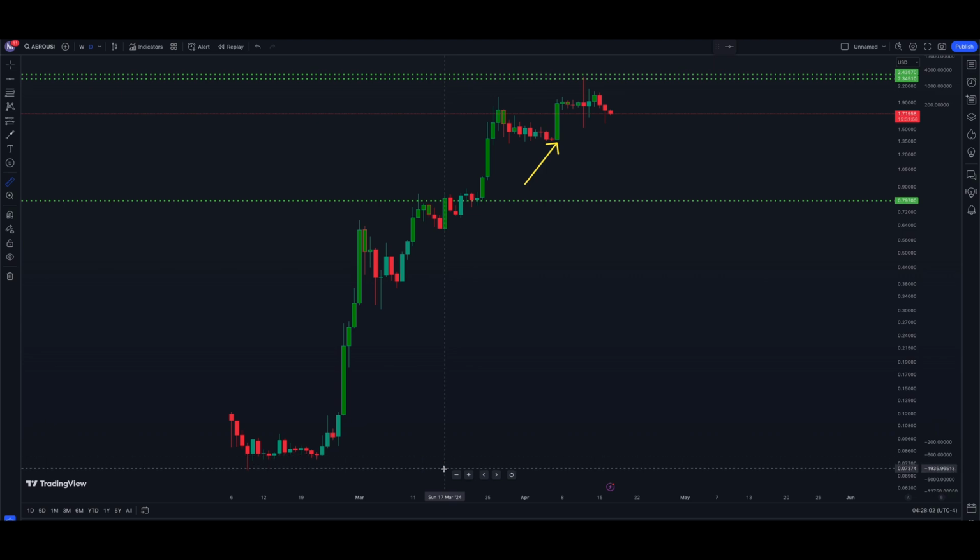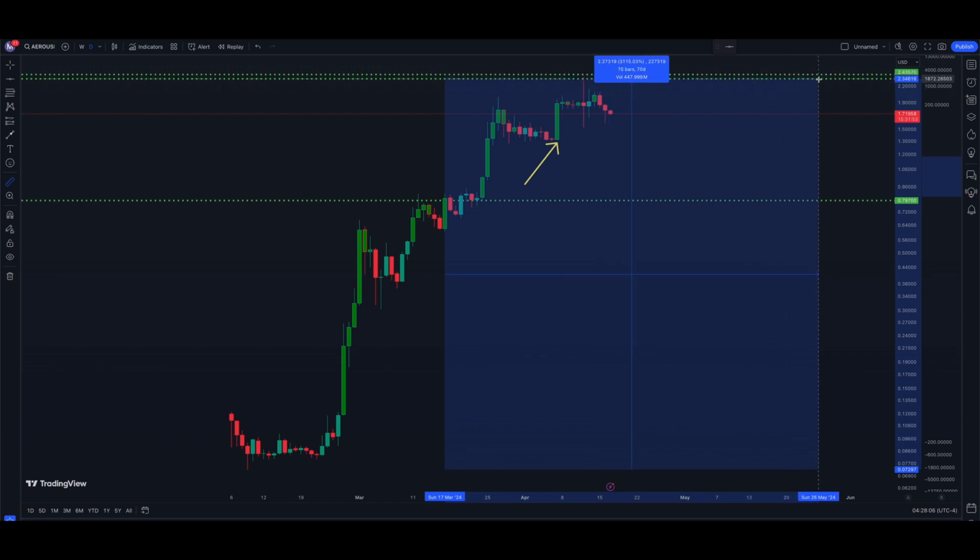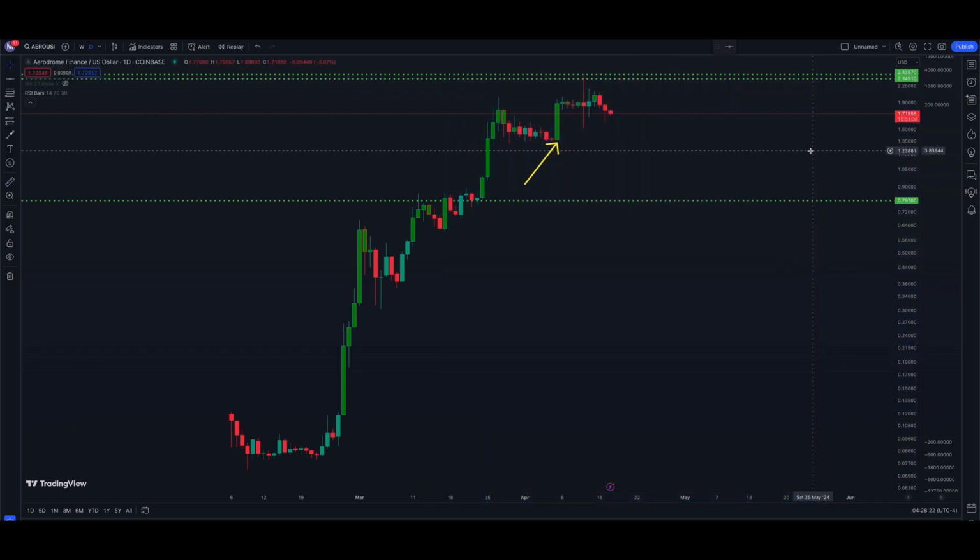That's very, very cool. So from bottom tick to top tick, Aerodrome has roughly gone about 3,116%, moving from 7 cents all the way up to a top tick there at like $2.34. Incredible run. Like I said, if you were able to get into this at those super low prices, let me know down in the comments. If so, that's awesome. Good for you guys.